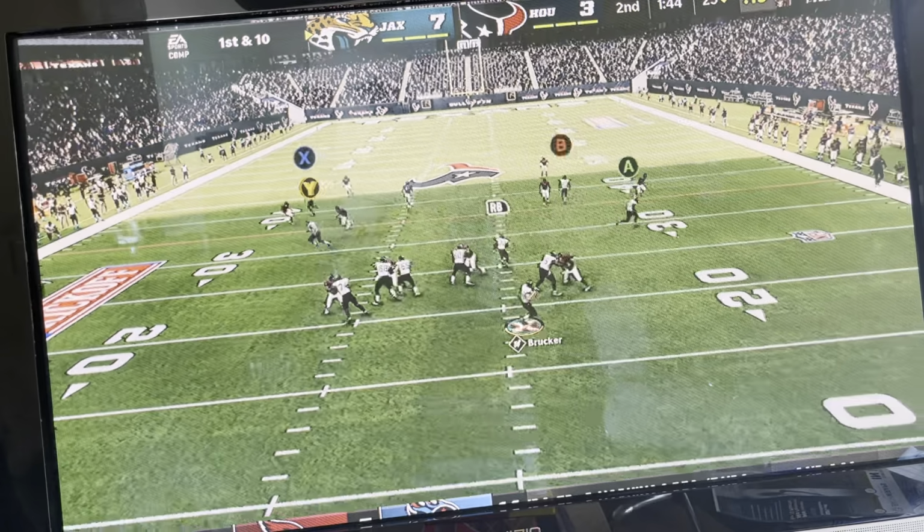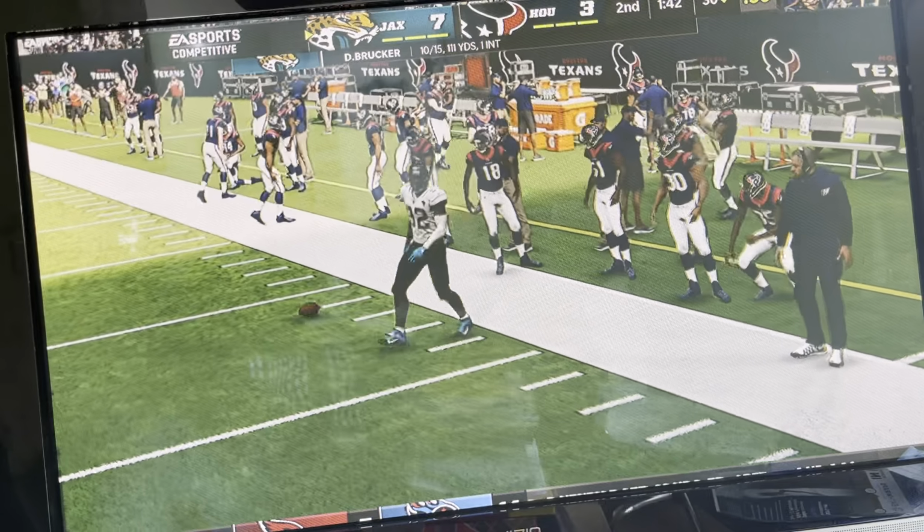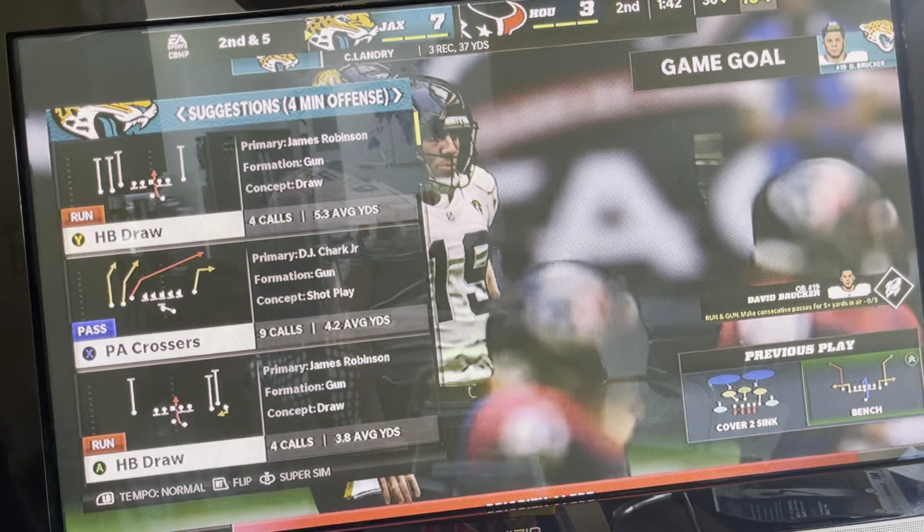They go back to the air here after the INT on the last drive. To the right side, and he's got Landry complete. And he's able to get this one up to his 30 before he's out of bounds.